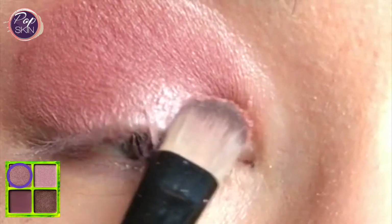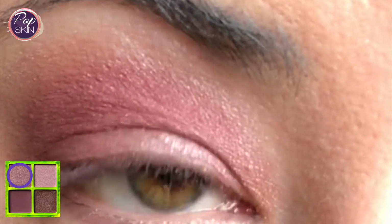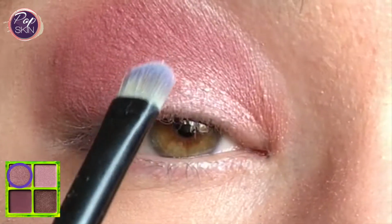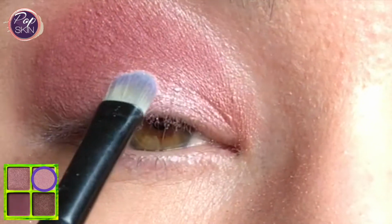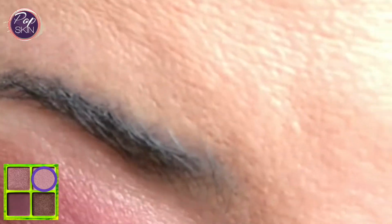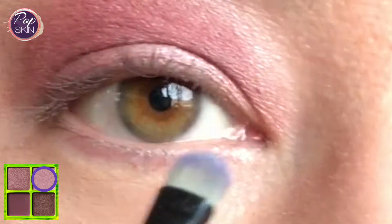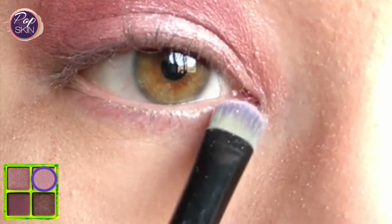So here I'm using the soft pink shimmer on my eyelid. I'm just using a number 7 flat brush to pack and blend it. Now I'm using the lightest shimmer shade with an even smaller brush, and I'm applying it, kind of packing it right in the middle of my eyelid. And again, I'm just adding it to the inner corner of my eye to create that highlight.